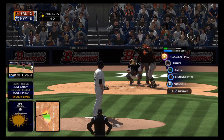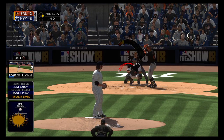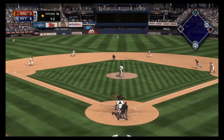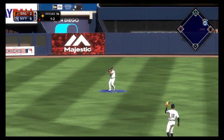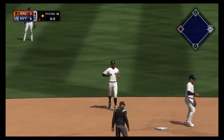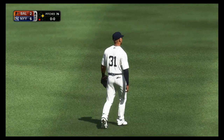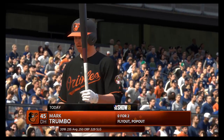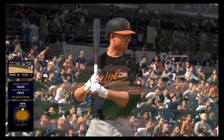A runner at first with no outs here. High in the air out to center field. Hicks is under it. Makes the play, one away. Up next for the Orioles, the designated hitter, Mark Trumbo. Digging in to try it again, Mark Trumbo, 0 for 2 on the afternoon so far.